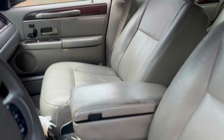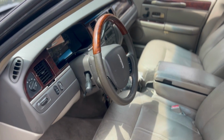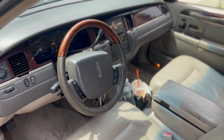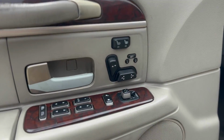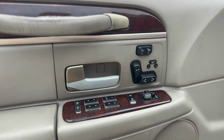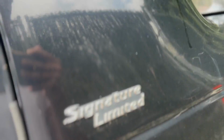This car was only $750. 750 bucks. Not bad for a running and driving 2008 Lincoln Town Car. We do have heated seats, as you guys can see, memory seats. And let's go on into the back of this Signature Limited.